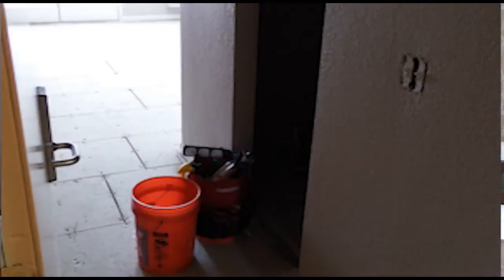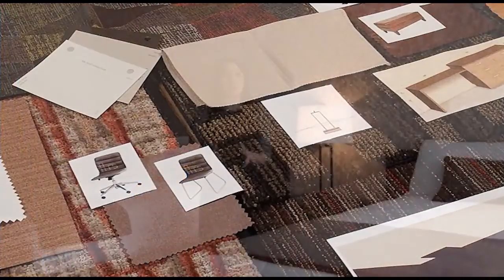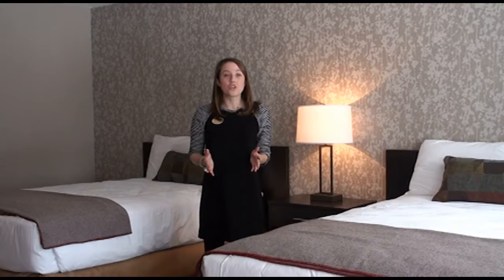Alongside updated furniture, we've also added new tile in the bathroom alongside updated fixtures to match. As we continue improving for you, we'll do our best to keep you in the loop.